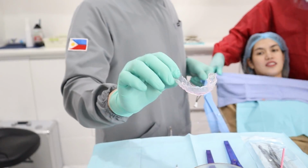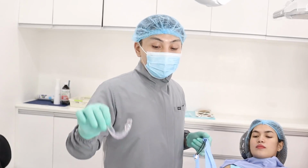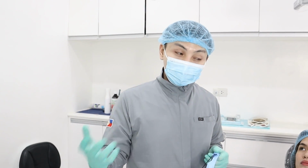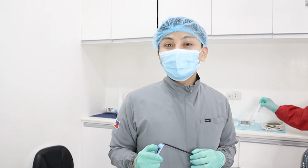Pwedeng alternate. Like tonight, pwedeng ito muna. The following night, yun naman lower. Pero kapag ang patient naman ay nag-braces, so after the removal of braces at nag-undergo siya ng veneer work, dapat ang isusuot siya sa upper and lower clear retainer.